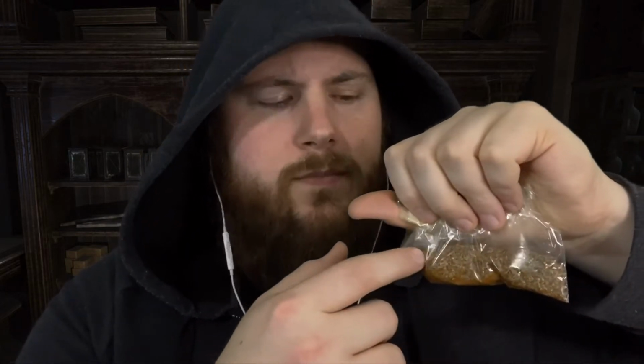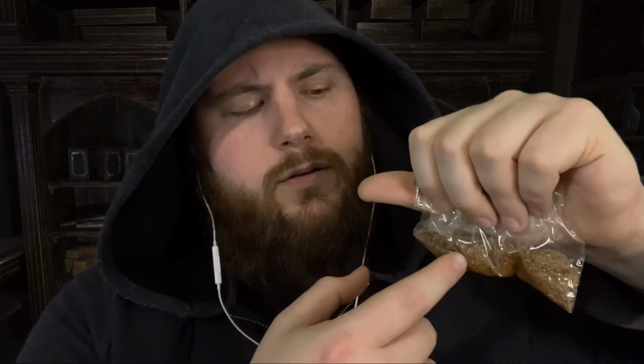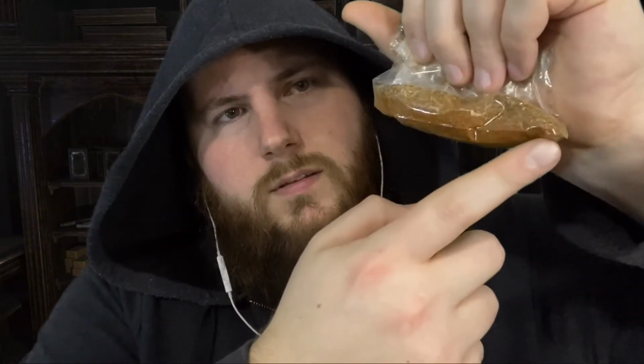First, you have paprika. Second, oregano. And third, the slightest hint of turmeric, which you could probably tell by the reddish color here. It's in there. Most of that is the paprika, though.